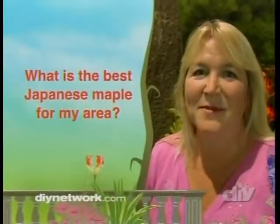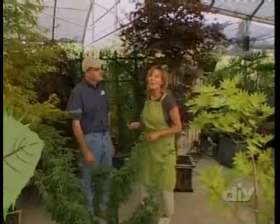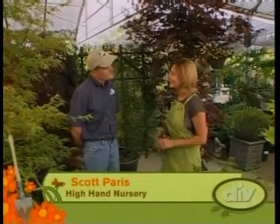I'd like to grow a Japanese maple in my yard, and I'd like to know what is the best kind for my area. Well, we certainly think of Japanese maples as delicate and fragile, but they can also be hardy. Scott Paris is here from High Hand Nursery, and they are so popular right now, and I think it's because there are so many varieties that they suit just about every gardener in all parts of the country. People are attracted to the fall color they offer. And they're versatile. Very. All right, you said there are a few questions before you go shopping for Japanese maples that you need to ask.